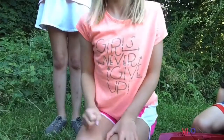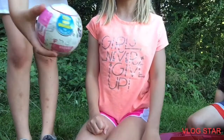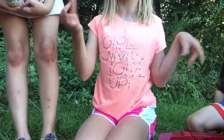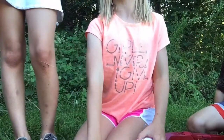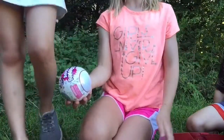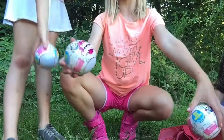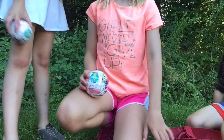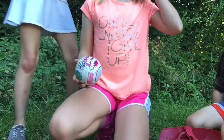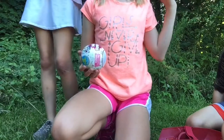Bye! So guys, today in our first CC squad, we are going to be opening mini brands! We have, for some reason, heard these are very, very rare. And if you're wondering where the other peeps are, they are on each side of us. The rest of the CC squad, they are on each side of us.